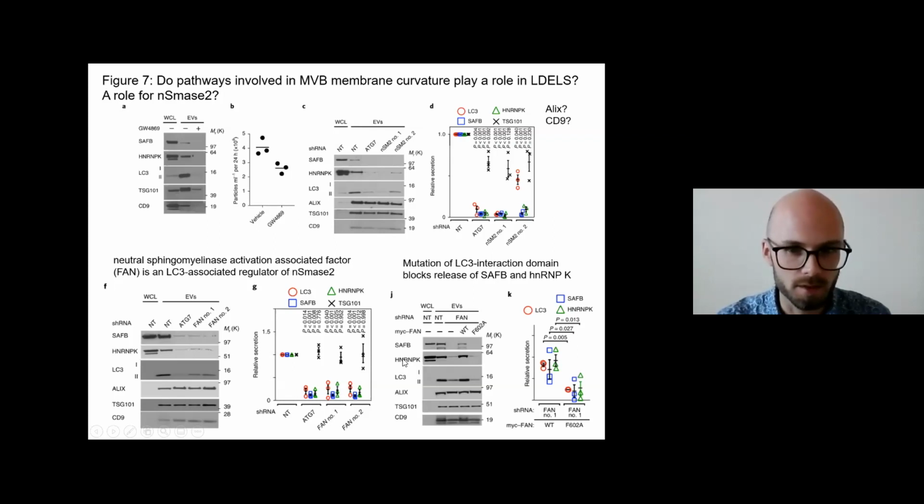But what is really convincing, I think, is that if they mutate the LC3 interaction domain, which is found on the FAN protein, they can also really block the release of SAFB and RMPK. So it's really the interaction between FAN and LC3 and probably the downstream effect of NSMase2 that blocks the release of these different proteins. And again, on the right side, this is quantified.